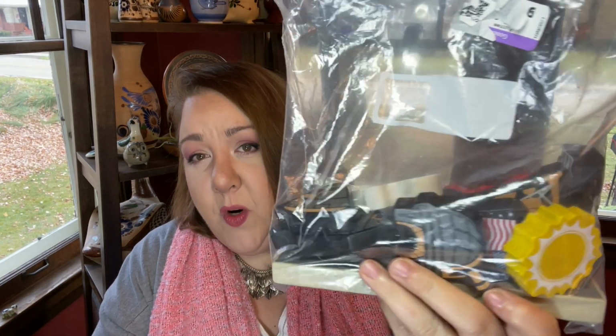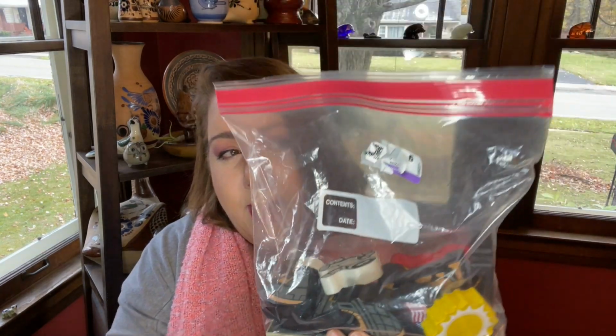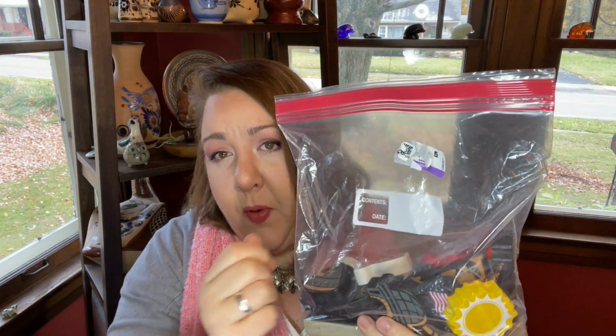So this was kind of cool. I found this bag full of wooden kind of cutouts, and it's hard to see here, but the purple was half off on this day and it had $1.09 on it. So it was literally like 54.5 cents.